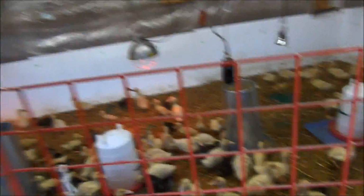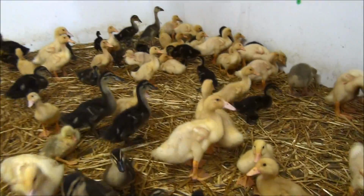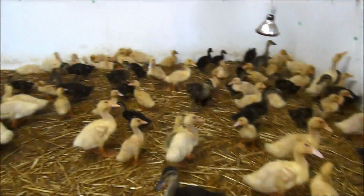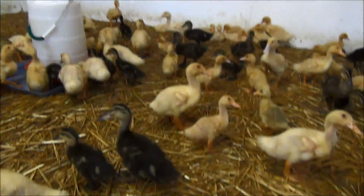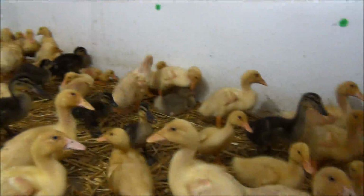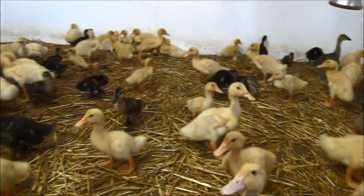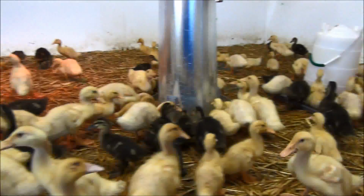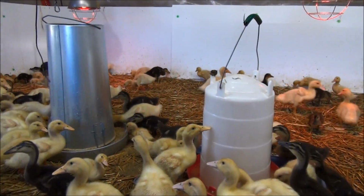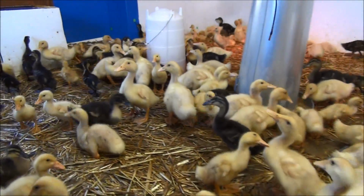All right, look at these guys. They're so cute. They're turning into ducks. They go from duckling to duck pretty quick, you know? Leave my temperature probe alone there. The ducks ate the last one I had hanging here. They chewed the end off of it.